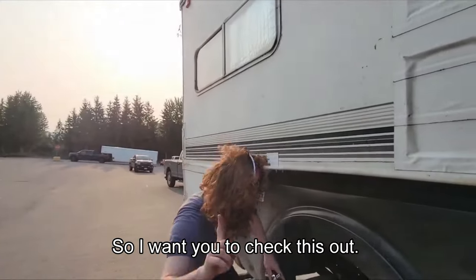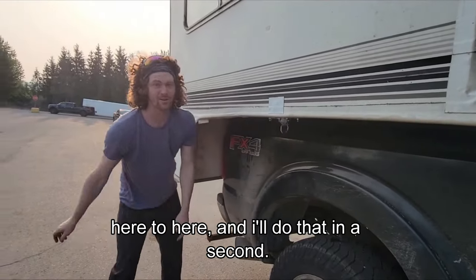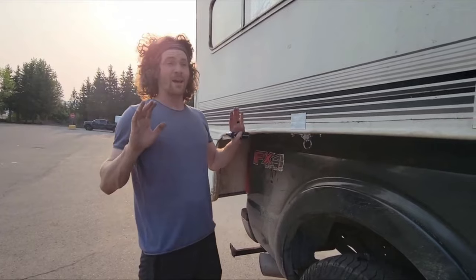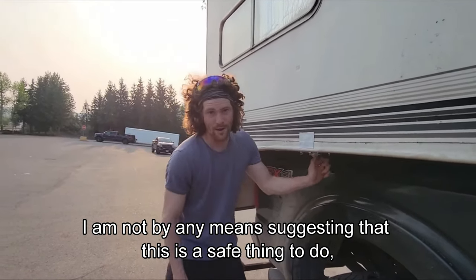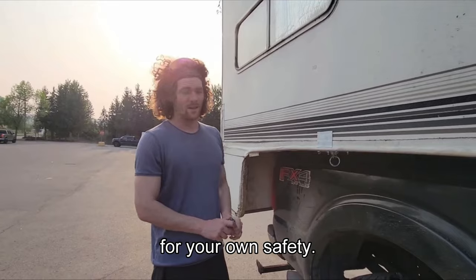All right, so I want you to check this out. Here's our new mounting point. Boom. All right, here to here. And I'll do that in a second. I want to just go ahead and preface this, jump ahead of any of the comments. I am not by any means suggesting that this is a safe or practical thing to do, or that you should do it. Do whatever you're comfortable with for your own safety.